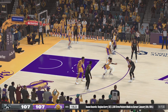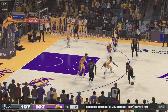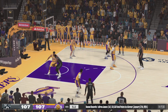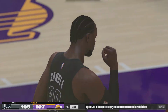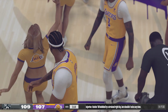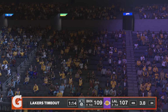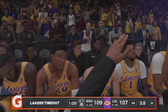Westbrook outside. To the middle. Here's Randle. It's good! Well, this young kid is fun. Randle proving that the moment is not too big for him. Time called here. Los Angeles decides to talk it over. They're down by two. 3 seconds left in the fourth quarter here. Your thoughts, guys? You know, they actually could go for the three and the win here, but I think they probably play it conservative and try to send this game into overtime.